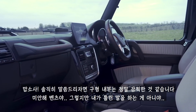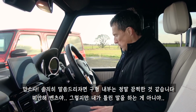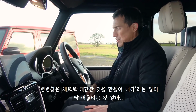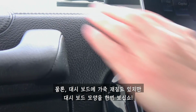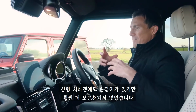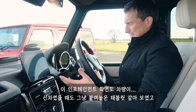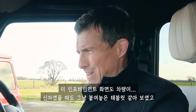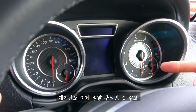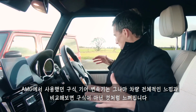Oh my God, this seems pretty horrid in here, if I'm telling you the truth. Sorry, Mercedes, it just does. It's basically trying to make a silk purse out of a sow's ear. Yeah, there's leathery bits on the dash, but look at the shape of the dash itself. Grab handle has been carried across, but the way they've actually modernised it in the new car is so cool. This screen, obviously, back when this car was brand new. Even then it was a bit like a stuck-on tablet. Dials feeling old now. The old-fashioned gear selector that AMG used to use, that's not as old-fashioned as the rest of the car, just the feel of it.